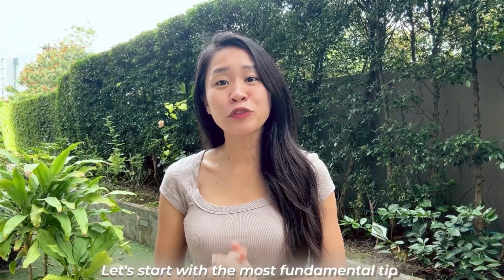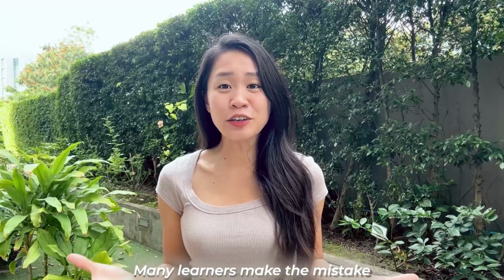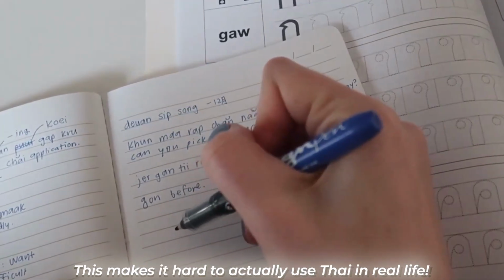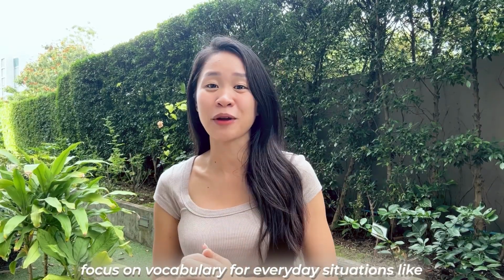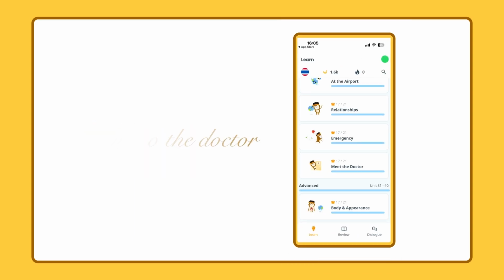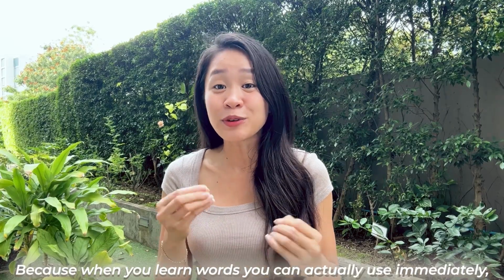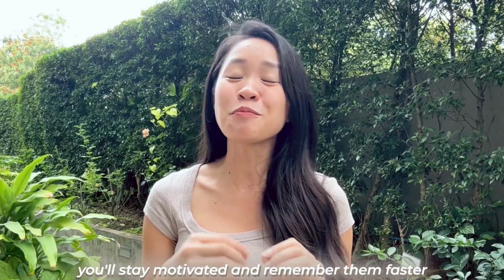Let's start with the most fundamental tip, beginning with common Thai vocabulary. Many learners make the mistake of trying to memorize random words from textbooks. This makes it hard to actually use Thai in real life. Instead, focus on vocabulary for everyday situations like ordering coffee, making restaurant reservations, going to the doctor, or making plans with friends. Why does this work? Because when you learn words you can actually use immediately, you will stay motivated and remember them faster.